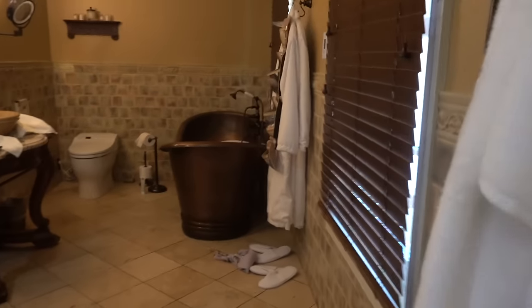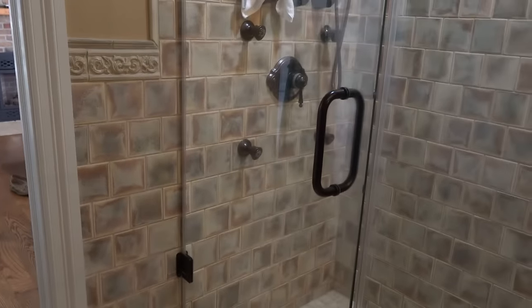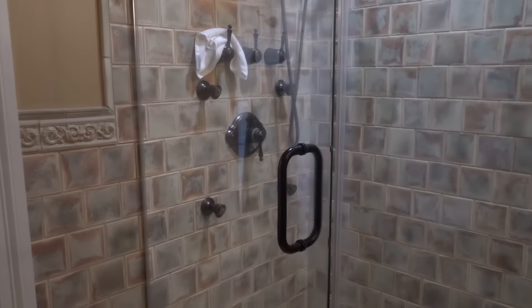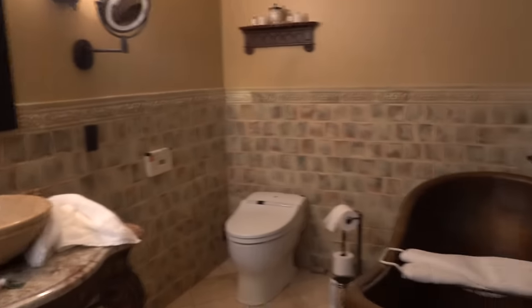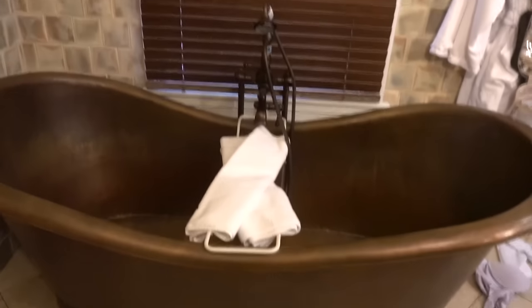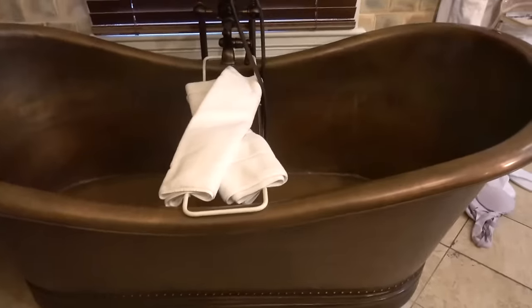So, new obsession unlocked is the jet situation. I've never understood why people would do that, but it allows you to take a shower without getting your hair wet, which is a cultural reset for me. There's a bidet, which I appreciate. And then check out this gigantic tub. It's hard to get backed up to see how big this thing is, but a beautiful copper tub.